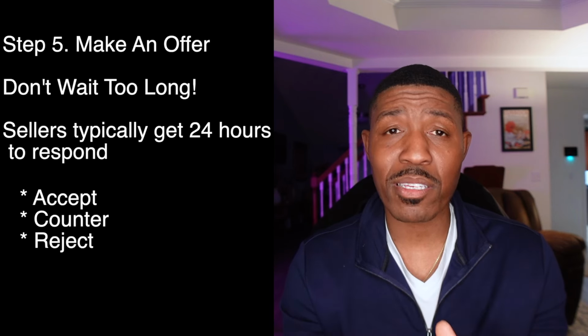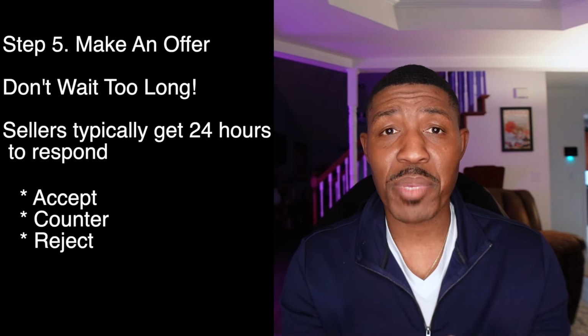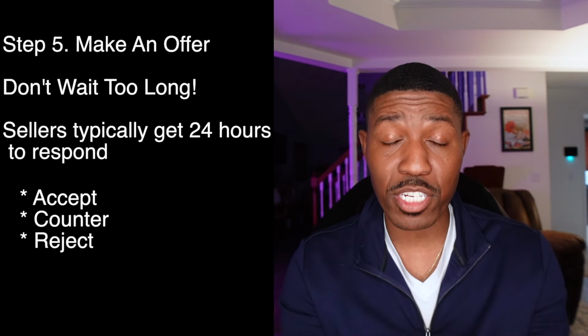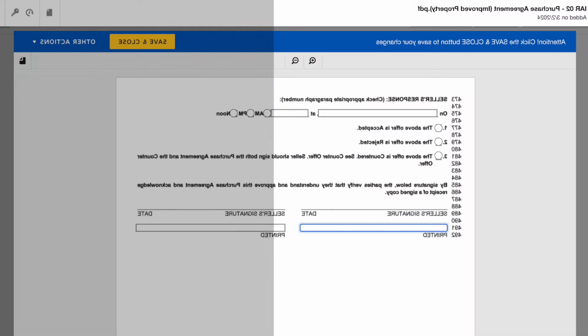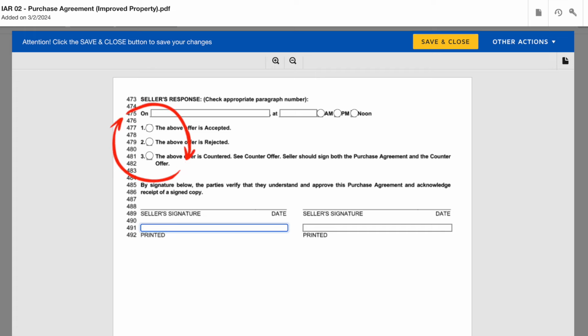Now the rejection part is a little nuanced, because on your offer, your initial purchase agreement, the rejection is a little nuanced. So when you put in an offer, I believe it's on page 8 here in Indiana, there's a time for the seller to respond.